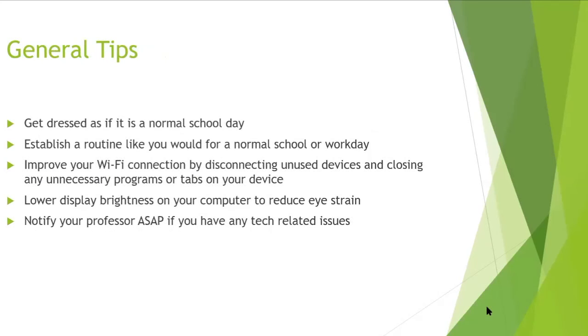And finally, to end, some general tips to help you through. One, get dressed as if it's a normal day of school. It's easy to just wake up and go to class in your PJs, but trust me, you'll get a lot more done if you actually dress a little bit as if you're going to class or work.